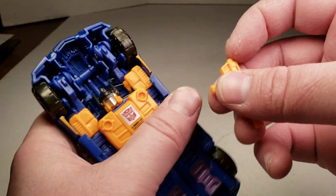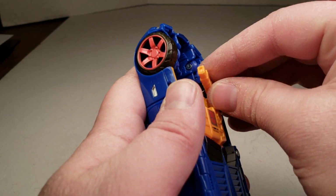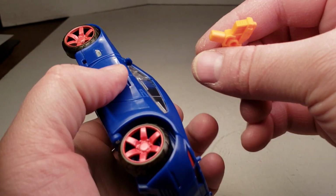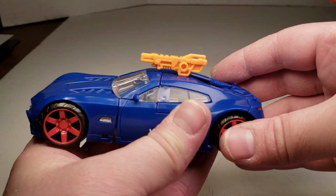And as you remember, you can put this underneath or on top, which is kind of what I prefer. That looks cool with the blue.